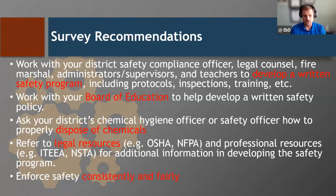Refer to legal resources. OSHA is a great resource, NFPA, and other professionals such as ourselves at ITA. NSTA has a lot of resources as well. And then everything has to be consistent and fair as far as safety. Safety knows no gender, it knows no background, it doesn't know if a kid's on free and reduced lunch. It's just consistent and needs to be safe across the board.